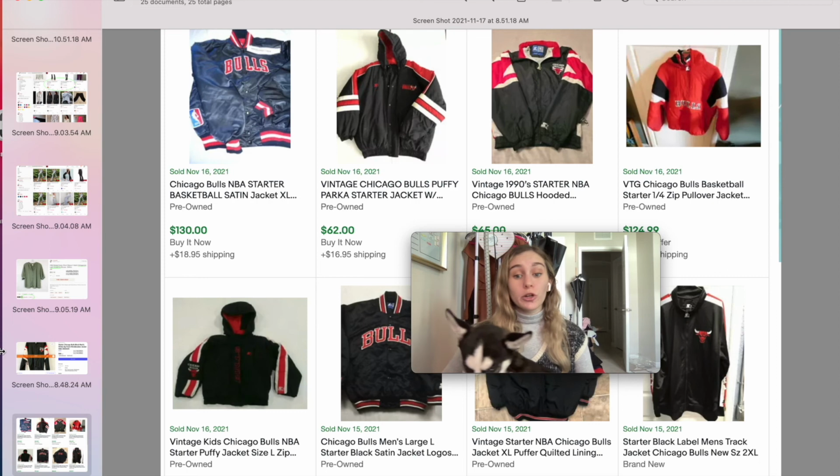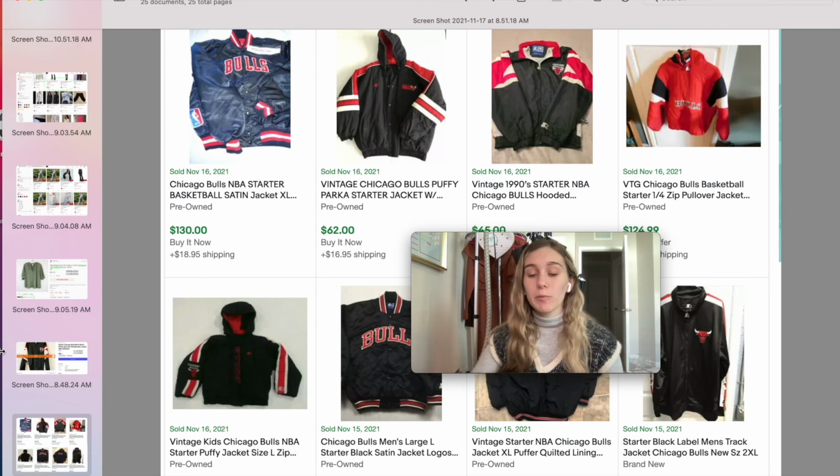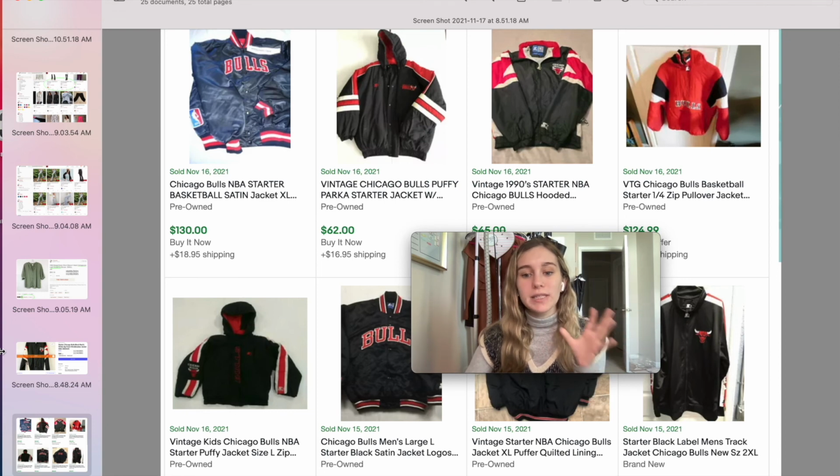So for a Chicago Bulls starter jacket, if you find it at a good price, it's definitely worth looking up comps on it and picking it up. Not all teams are going to have the same resale value. This team in particular has a pretty good one because it has a big following. So if you find other teams, definitely look up solds before you purchase.